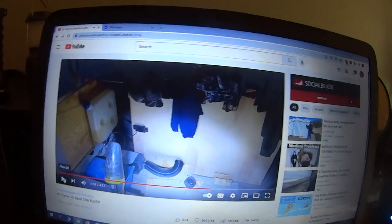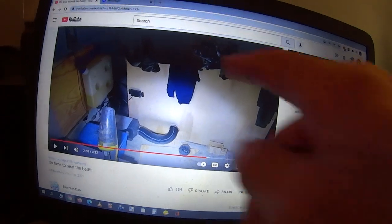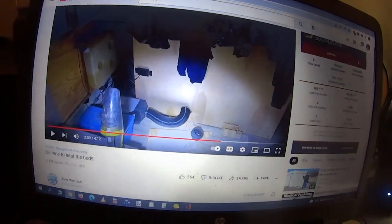A new one here from Blue Van Dam, out in Quartzsite. This is the bed frame, I guess. He wants to put hot air underneath where the mattress is to heat the bed. I never thought of doing that, but I guess that's more efficient than heating the whole bus, this big bus. He just heats the bed up so that it's nice and comfy. Hey, that's not a bad idea.